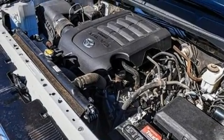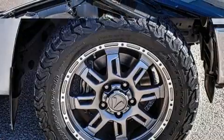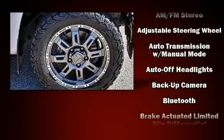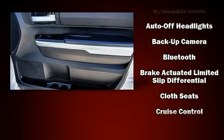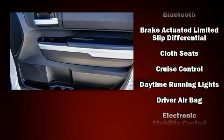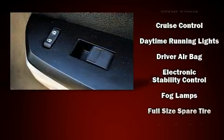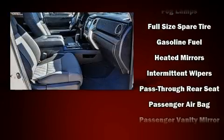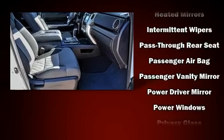Toyota ensures the safety and security of its passengers with equipment such as dual front impact airbags, brake assist, a panic alarm, and 4-wheel disc brakes with ABS. Various mechanical systems are monitored by electronic stability control, keeping you on your intended path.